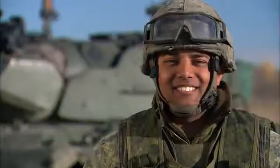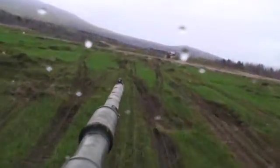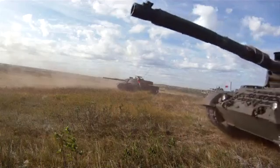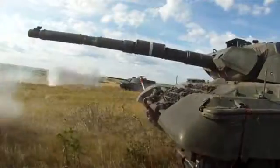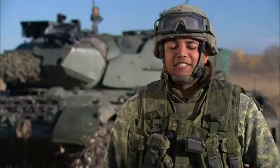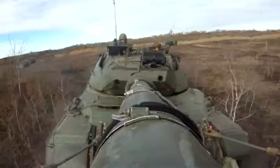Being on the attack is always the best thing. Coming over that crest line with all your tanks line abreast, and as soon as you come over the crest line, you see the enemy position and the guns start firing. It's very exciting. It's very fast-paced. No video game in the world can compare to it.